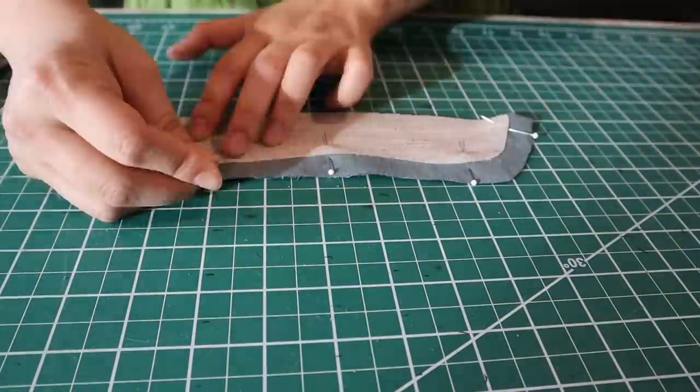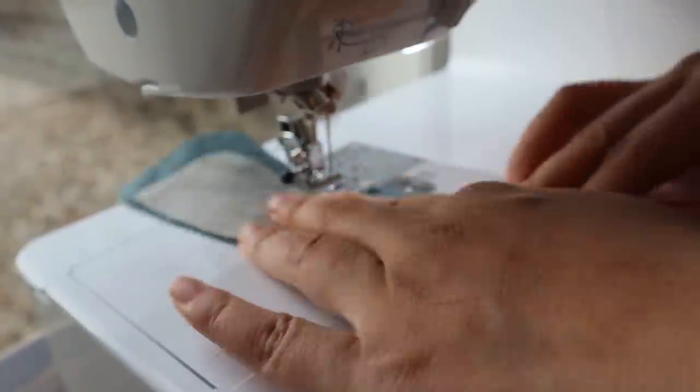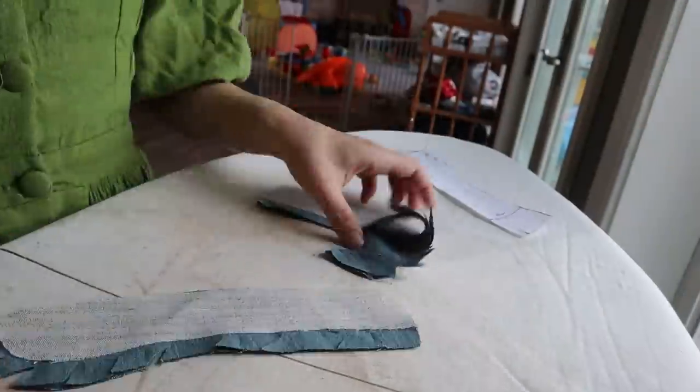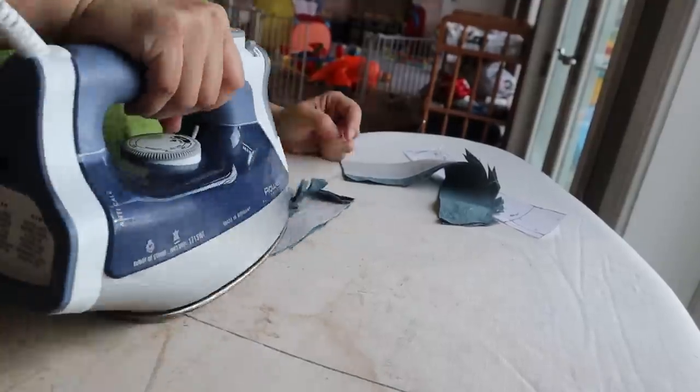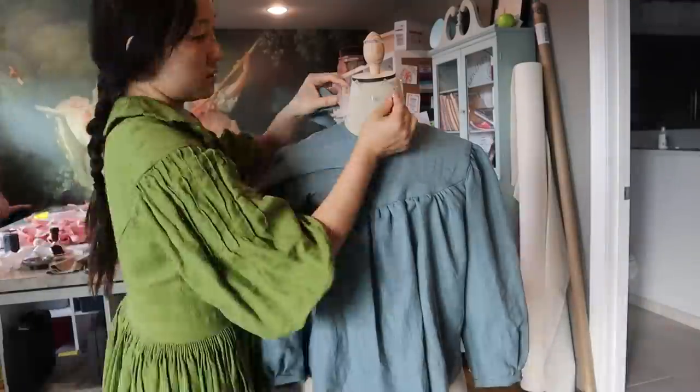I then sewed the collar pieces together using my Baby Lock Soprano, clipped and turned them right side out, and sewed this to the yoke at the top, being sure to meticulously line up my collar exactly where I wanted it. In fact, I did not show this in the video, but I did it about 2-3 times until I was perfectly happy with it.